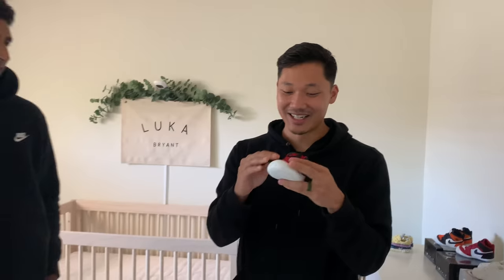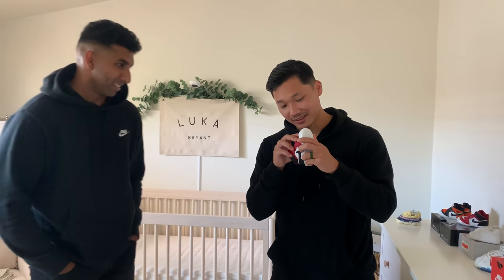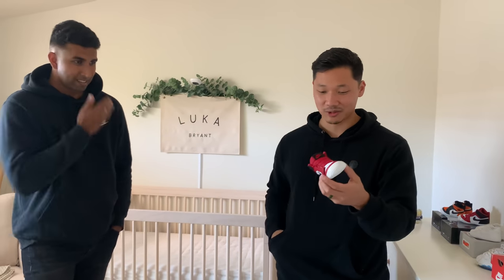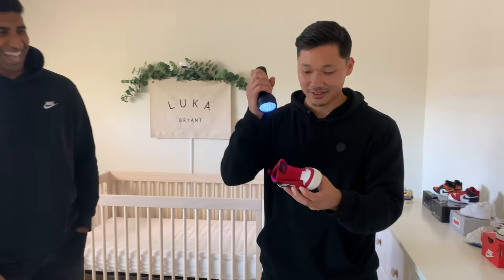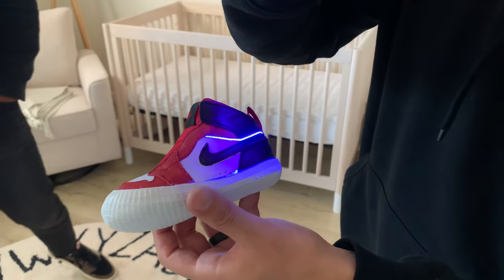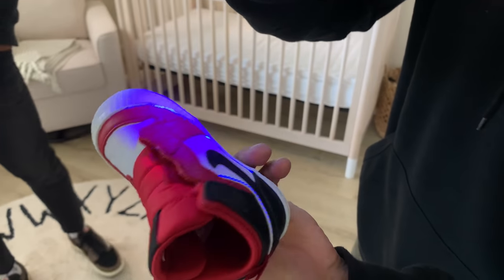Also, there's no laces. Yeah, Velcro, what gives, man? Oh, and there's like a little widow's peak. I don't know if you see that. That's just not normal. But just to double check, I brought a black light. I don't know if you guys can tell, but see all these lines just coming up? That's how you know they're fake.